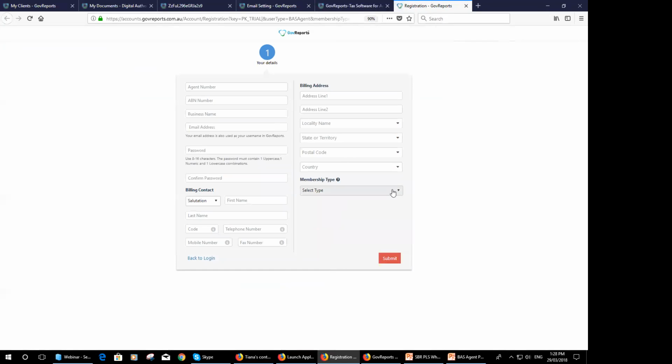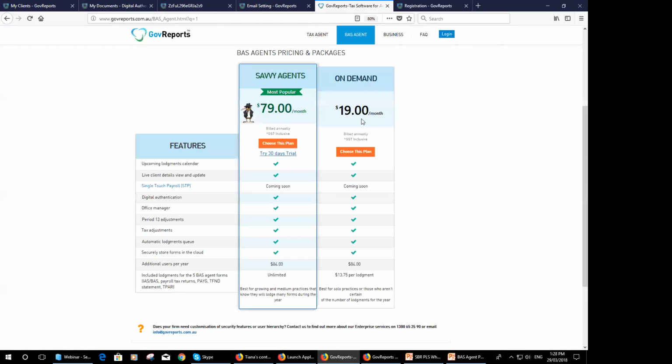Cool. Awesome. We do have another question from Cassandra. Is there by any chance a price reduction for infrequent users or one entity users? Infrequent users. What do you mean by infrequent? We do have an on-demand package on our website. The on-demand is for those people that have very little use of the lodgements. You could get access to the platform with the practice management tool and digital signature.